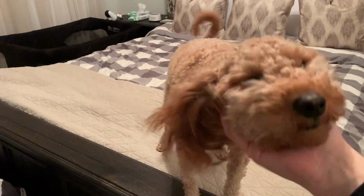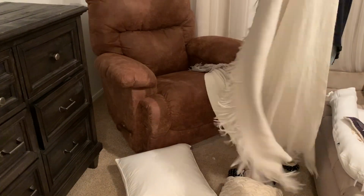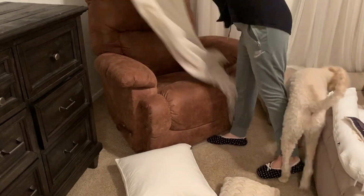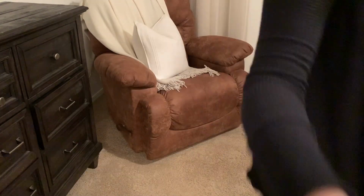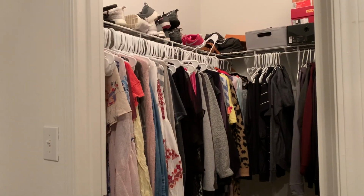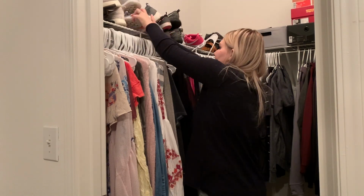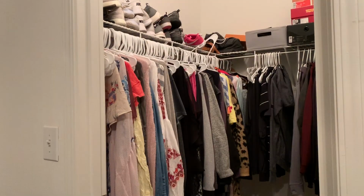Candy Girl needed a little bit of loving, so here I am just giving her a little pet, and Logan woke up from his nap, so as he was waking up, rolling around in his crib, I just thought I would put away these pillows and tidy up the bedroom just a little bit. So I'm going to go into my closet really quickly and put away the shoes that were on the staircase, and then I'll grab Logan out of his crib.